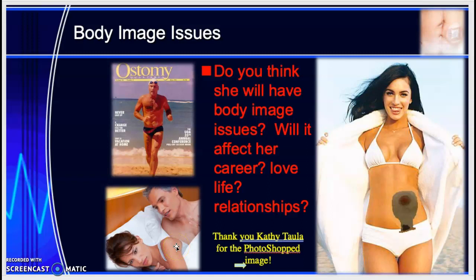And the next slide here, this one we usually talk about body image issues. And people that have a colostomy or an ileostomy will have body image issues. And as a nurse, it's real important that we watch the faces that we make. We don't want to make funny faces or make the person feel bad. We don't want to say, oh my gosh. We need to be very professional, and we want to help the person with their body image issues.